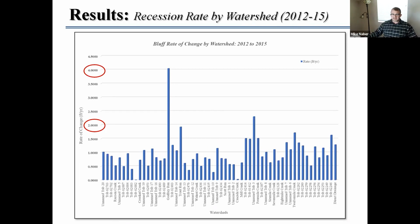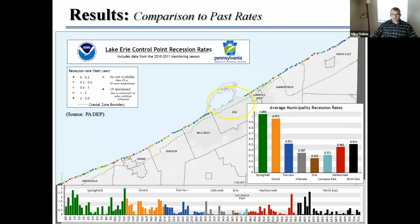And we start to see in that short term some areas. Again, Godfrey Run had quite a bit of movement. And then we have some other players that are kind of coming into the midst there with 2 feet a year and change. Leading us to compare or look at the CRM results.